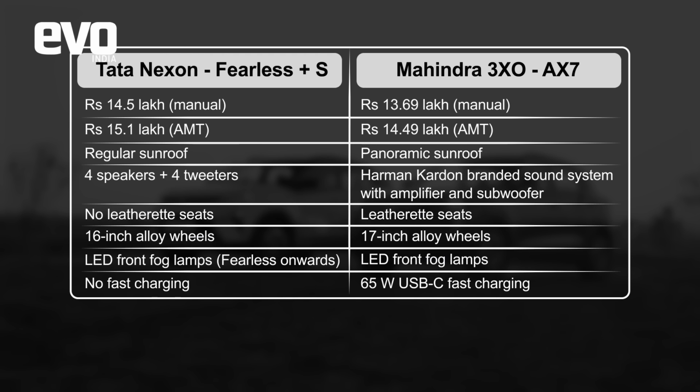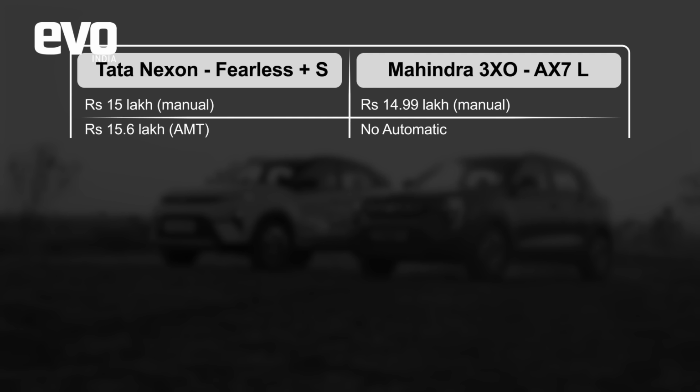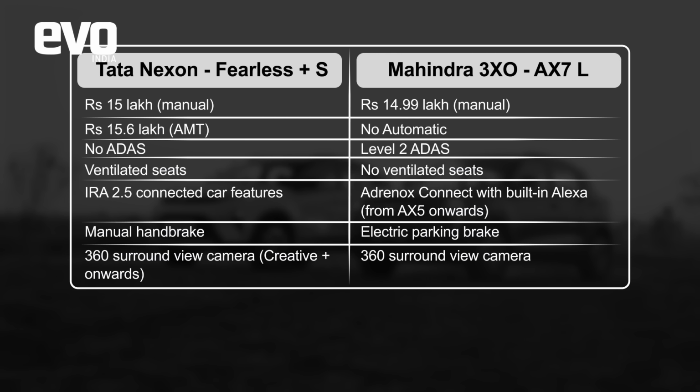On the 3XO AX7 variant, you get first-in-class features like the panoramic sunroof as well as 17-inch alloys and 65-watt USB-C charging. The Harman Kardon branded sound system with an amplifier and subwoofer starts with the AX7 variant, which also gets leatherette seats. And finally, we have the 3XO's AX7L variant, which gets the segment first Level 2 ADAS along with the electric parking brake. This costs 14.99 lakh rupees for the manual, and surprisingly, there is no automatic version of the AX7L.